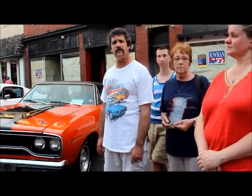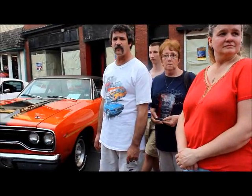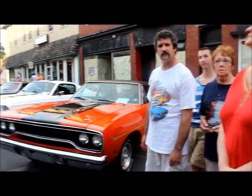Yes, we also have a 69 Mustang Fastback. I guess you can call it our project car that needs redone. Hopefully we can get started on that soon.